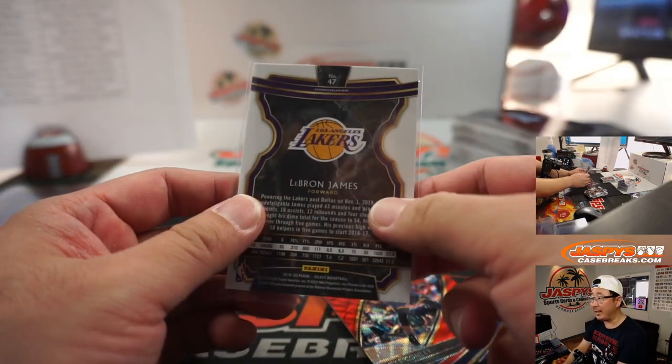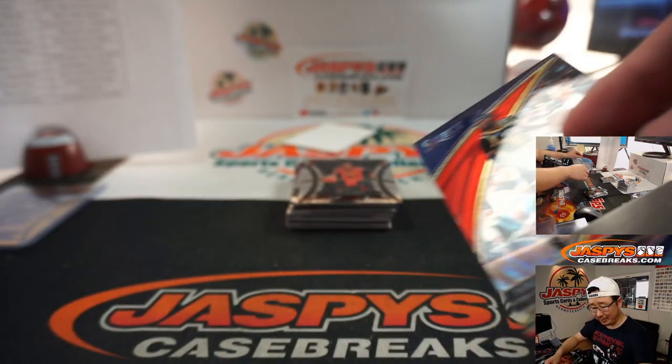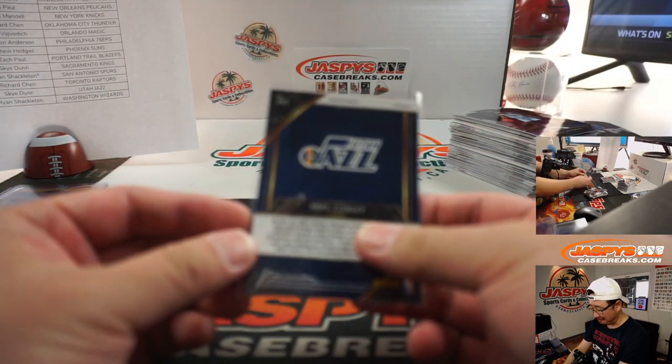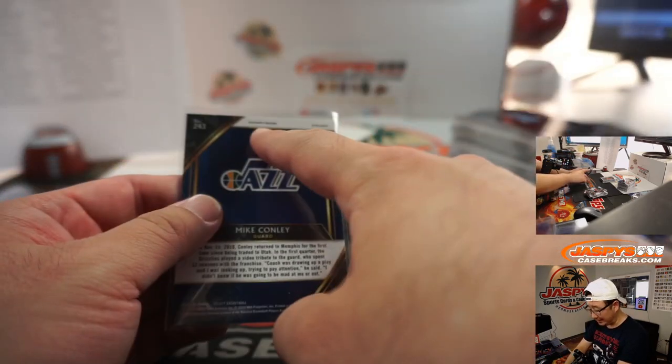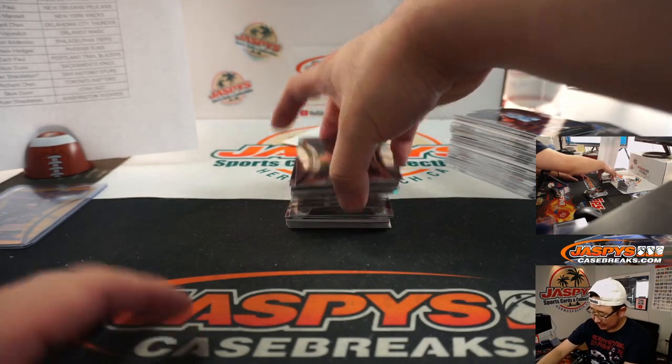I think these just base ones, I guess it'll depend on the level, but I'm hearing you can get like 15, 20 bucks for just those base ones. And then if you got a courtside silver LeBron, might be $100 raw. It's crazy.